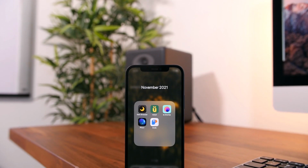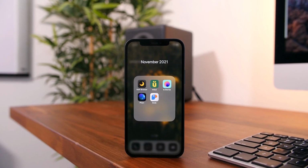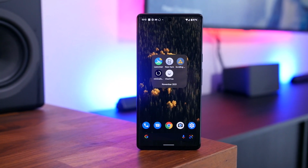With that last one, those are 5 of my favorite iOS and Android apps to hit the respective app stores during the month of November 2021.